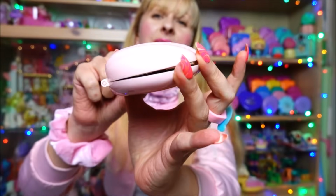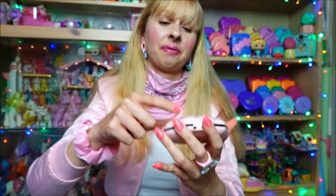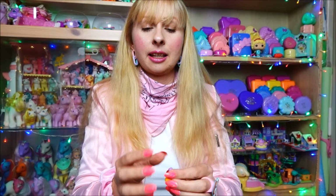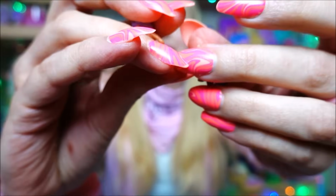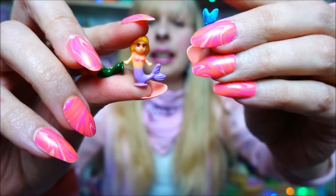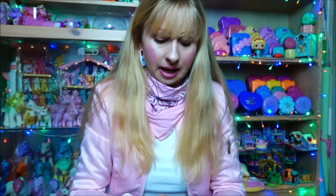I love that this really looks like a compact. It's pretty flat, but it is this little shell, and it does not just look like the typical Polly Pocket shells. It looks different. And here we've got the mermaids. This one I do actually own already. I found it once separately at the flea market, but now I also have the sitting one, and there is a laying one that lays down.